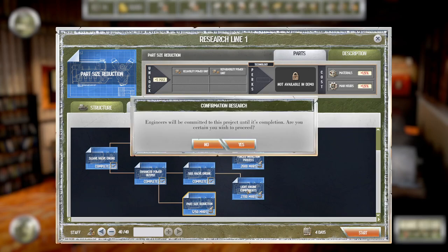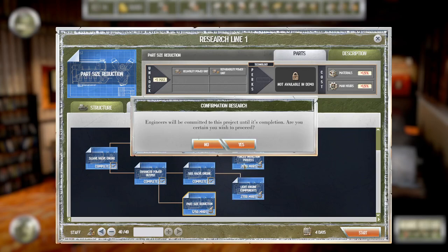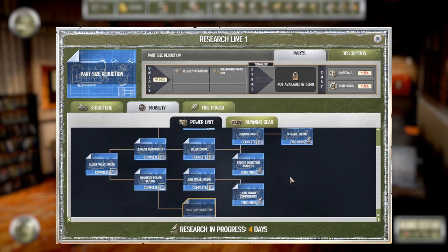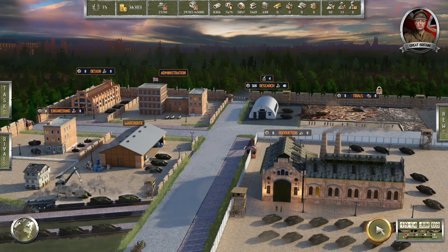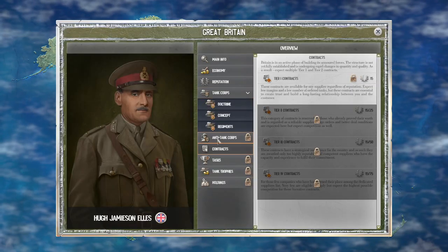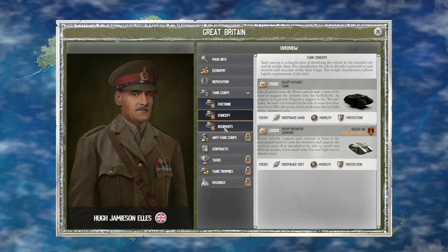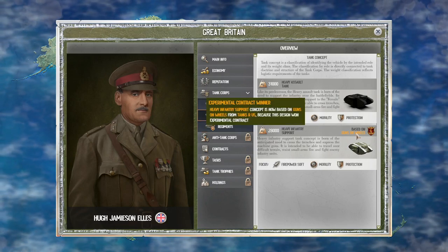Like engine components. That could also be... Now, let's do part size reduction, see what that's all about. Maybe that'll allow us to build the whip. Contracts. There are no contracts. And this is based on guns and wheels. Nice.